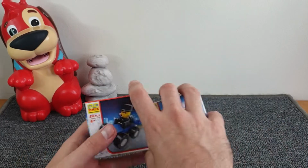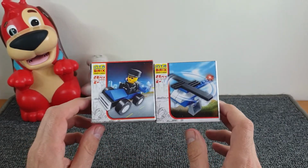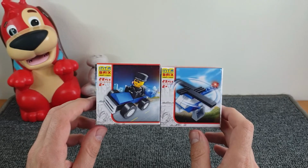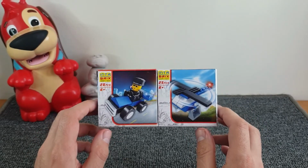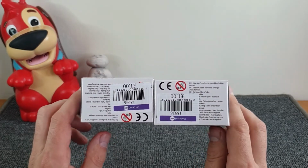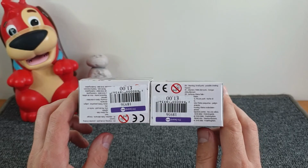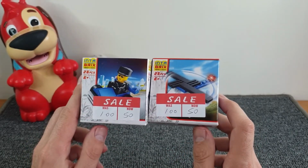We've got some items that are new, actually, but sold in a charity shop. We've got Instabricks, and we've got a little policeman driving an open-air car by the look of it, and a helicopter. Now, I actually chose this one because there were 4 to pick from. If you look at the bottom, £1, brand new. But if we turn them round, they were in the sale for 50p. They just couldn't shift them.